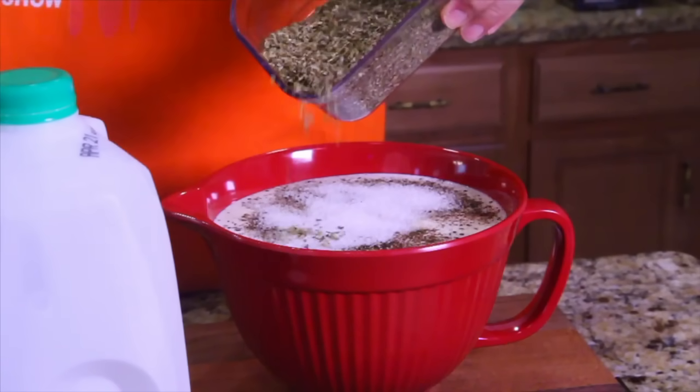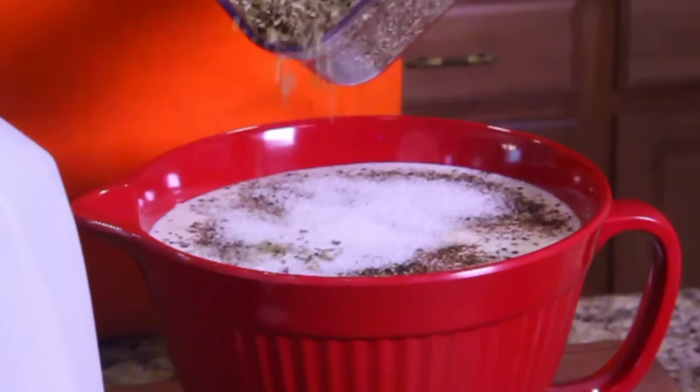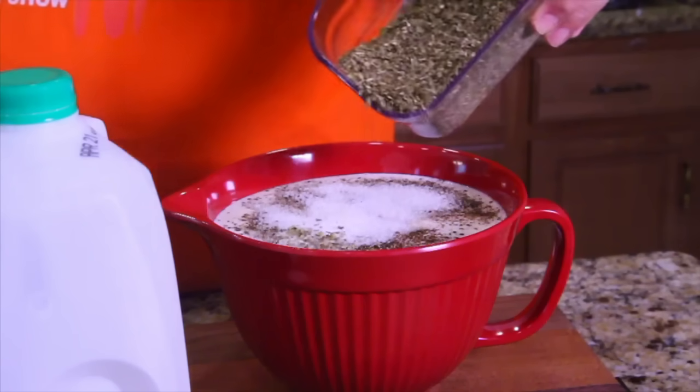I can't wait for the measurements that he provides for this recipe. 3 shakes of pepper, 4 dumping motions of salt, singing the ABCs while you're dumping the oregano in, and once you get to F, you can stop.